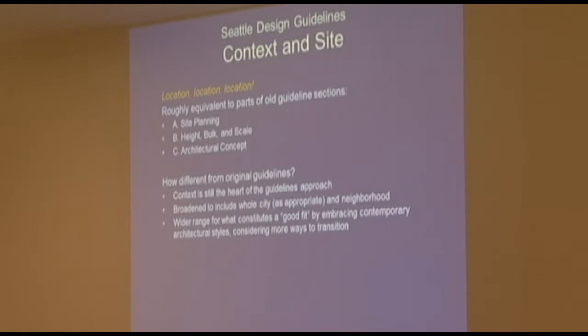I call it, as a little joke of mine, location, location, location. It's really important because that is what gives the designer clues to how he or she may decide to respond to the site. They've been given a job to design a building for a particular place. How's it going to fit in? How's it going to respond to what's there?